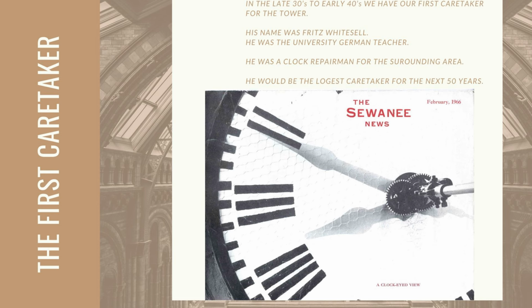But around that time, we finally have our first caretaker for the tower and the clock itself. His name was Dr. Fritz Weitzel. He was the university's German teacher and also quite a major clock repairman for the surrounding communities. Dr. Weitzel would be our longest caretaker to date, at 50 years.